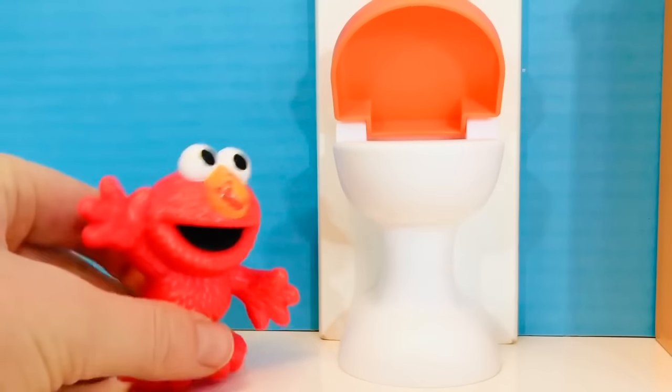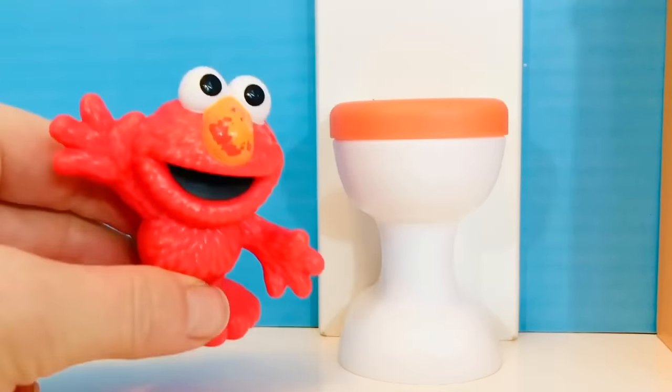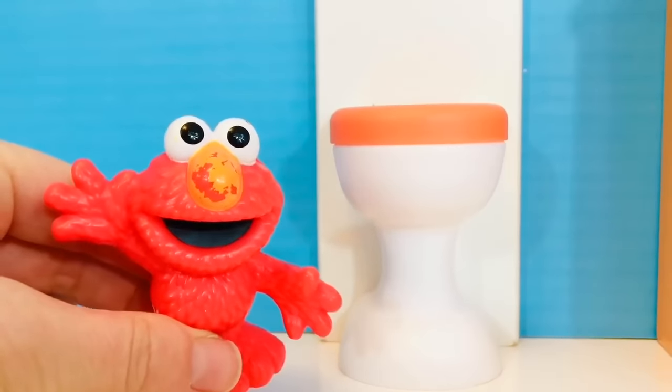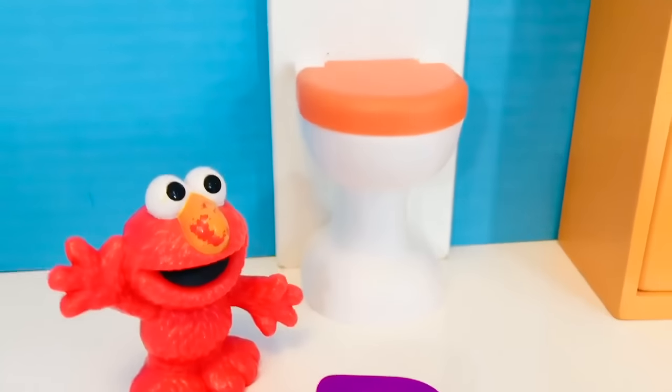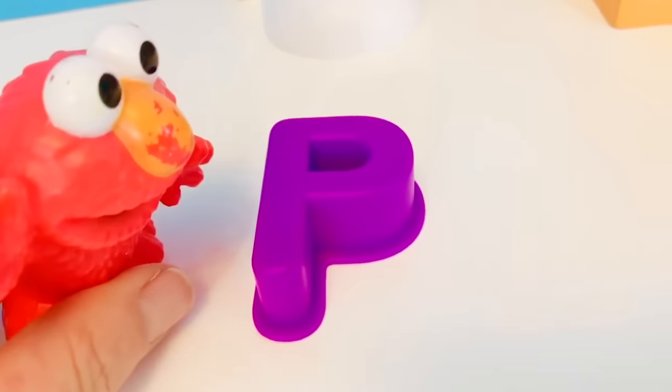Now we are at the potty. Oh, Elmo, we shouldn't leave the lid up. What does potty start with? P-p-p-p. P. A purple P. Good job, Elmo.